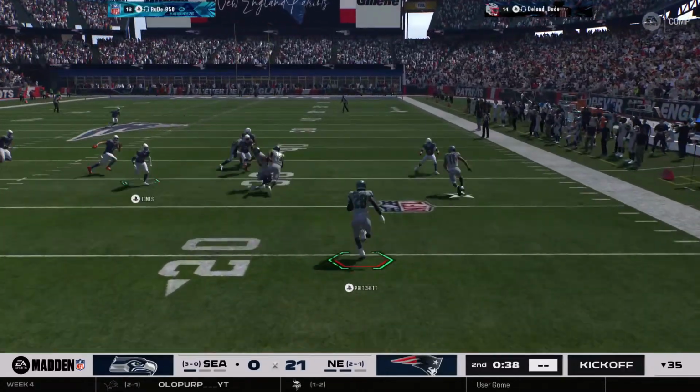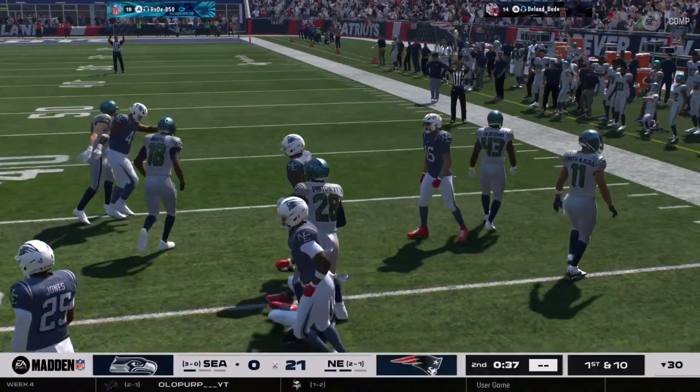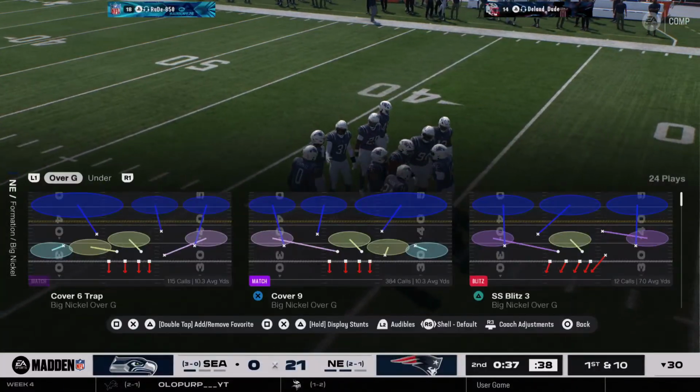Now, here comes a return from the 9. And this will work out quite well. He'll get it all the way out to the 30-yard line.